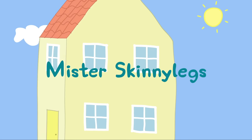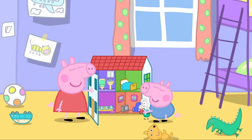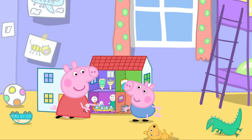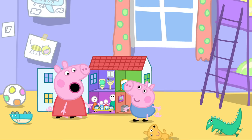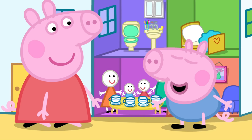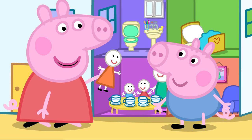Mr. Skinnylegs. Peppa is playing with her doll's house. George is playing too. Peppa is making a tea party for the doll family. Here, George. I'm the mummy and daddy. You can be the children. Children, it's nearly tea time, so you must wash your hands.